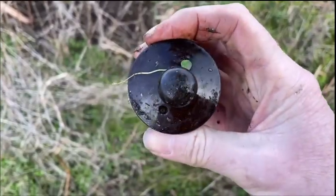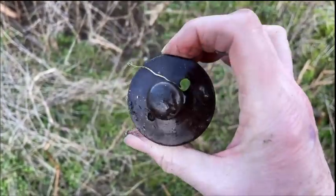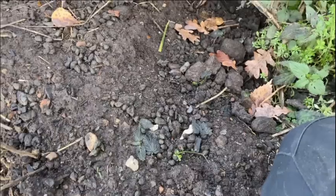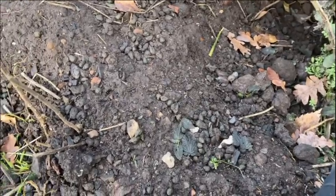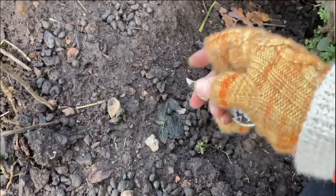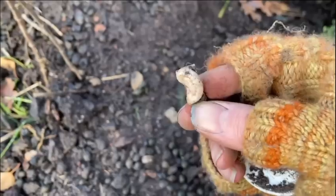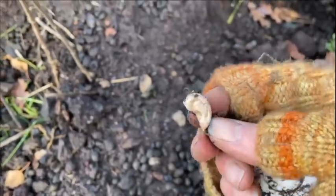That would fit in one of my jars, I think. And it's cute and small. I think that's my first ear of the day. It's amongst rabbit poop, but it really is literally like just the ear that's left.